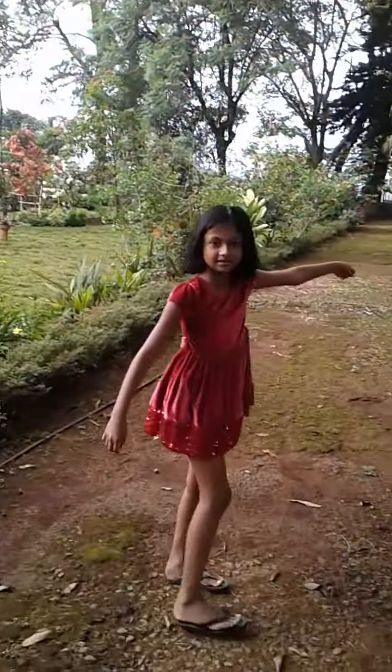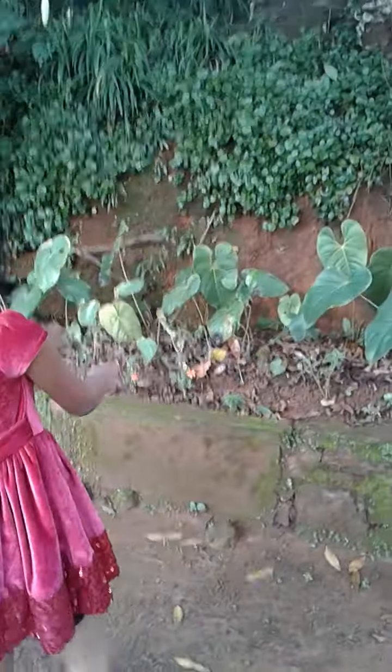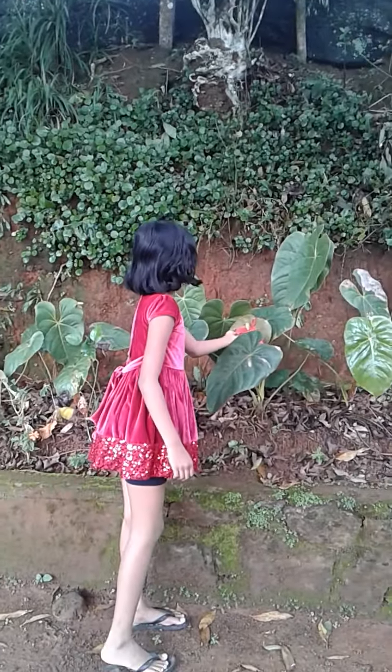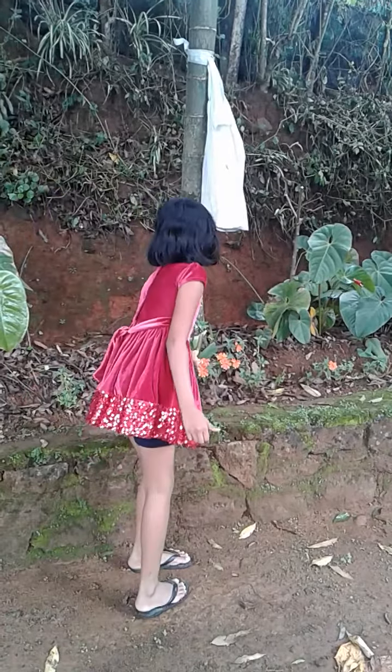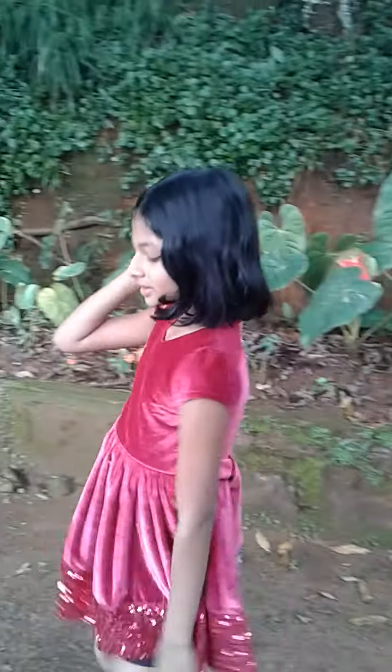This area some flowers are there, and this area some flowers are there. Okay. And here are some flowers. You see this? This is a type of flower, and those flowers, these orange flowers, I think in all your houses you will get it.